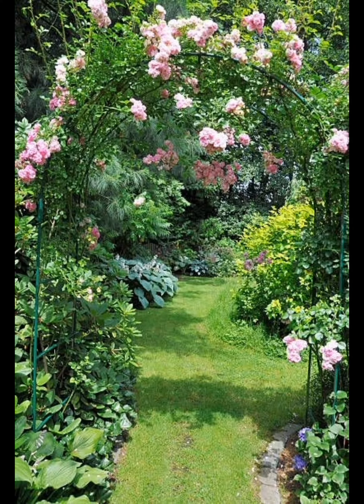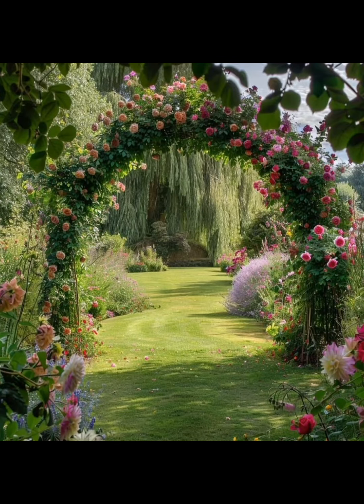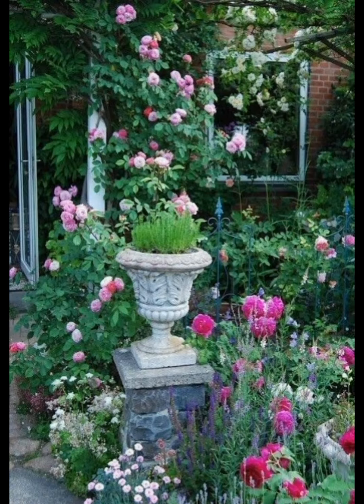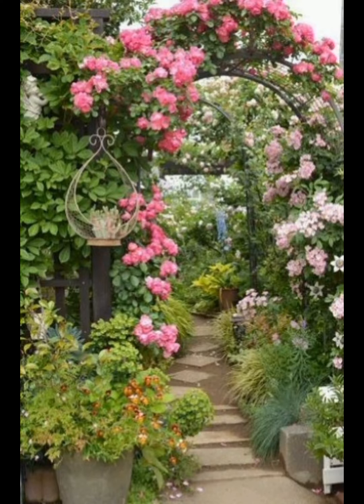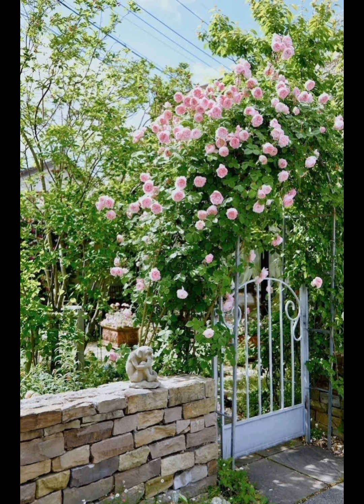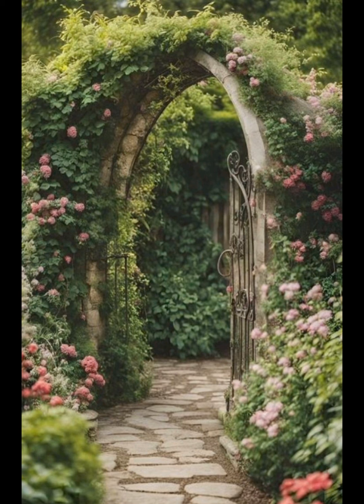Another option is landscaping with succulents. Succulents are a fantastic choice for low maintenance gardeners. These resilient plants come in various shapes, sizes, and colors. Here are some ideas to incorporate succulents into your gardening. Rock garden. Create a stunning contrast between stones and greenery. Containers. Perfect for patios or balconies, they add a splash of life to any space. Vertical gardens maximize space with wall mounted succulent arrangements.